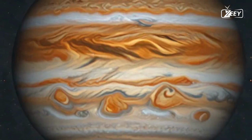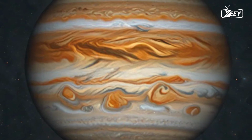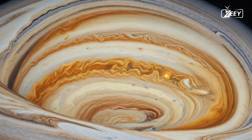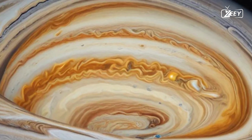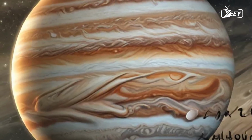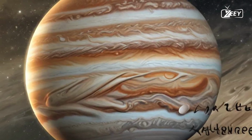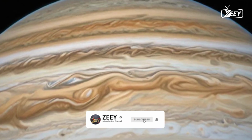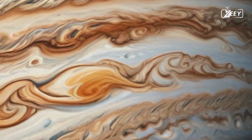Future missions, such as NASA's Europa Clipper, aim to investigate its ice shell and assess its habitability. If life exists there, it could provide insights into the possibilities of life beyond Earth. We are particularly interested in the chemistry of Europa's ocean, which may be enriched with salts and other compounds that could support life. By analyzing the surface and searching for plumes of water vapor, we can gather critical data about its potential for hosting life.